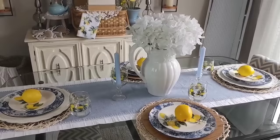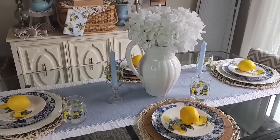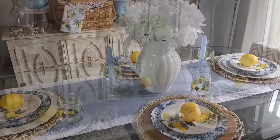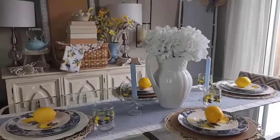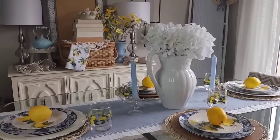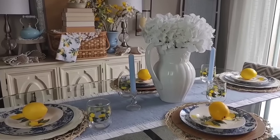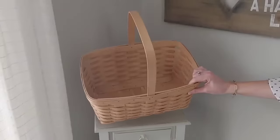Let me know in the comments if you guys like to create tablescapes seasonally, or if you just like to keep it simple with just a display in the center of the table. Because we don't have kids, I really like to do tablescapes. It's just we don't eat at the table every night, so it makes it a bit easier. So let me know what you guys do in the comments.